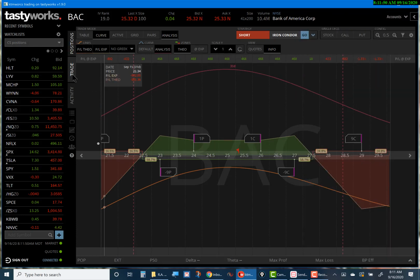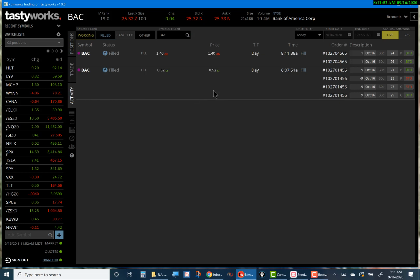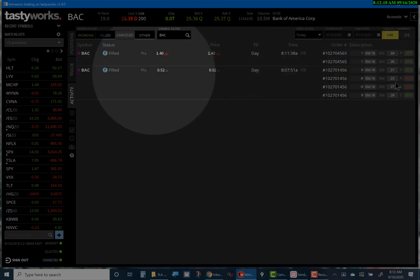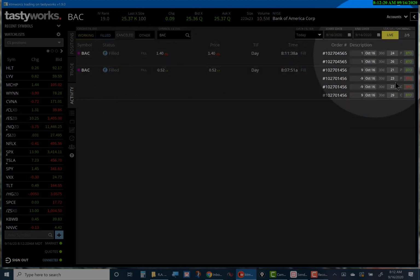So that's our trade. Let's look at the activity once again. It is a two-part trade. Once again, you're going to start with the Iron Condor right down here. We're going to sell 9 of these October 16th expiration date contracts, selling the 23 strike puts, buying the 21s. On the call side, we're selling the 27s, buying the 29s. Once we get that Iron Condor in place, we can use some of this income that we brought in to purchase one of the 24 strike puts and one of the 26 strike calls.